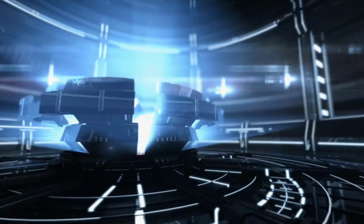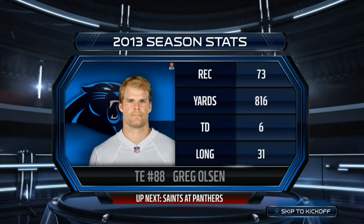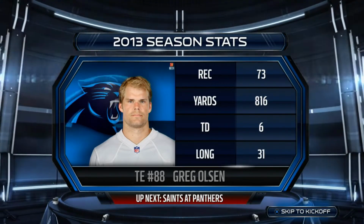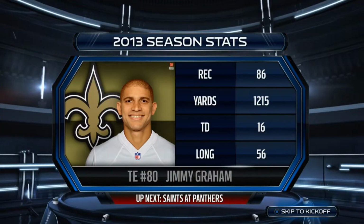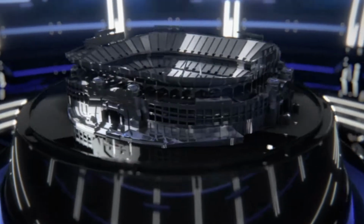Hello, everybody. I'm Larry Ridley, and this is the NFL on EA Sports. In today's game, we have two former Miami Hurricanes getting ready to match up. It's Greg Olsen going up against Jimmy Graham. Now let's get you out to Bank of America Stadium for this matchup.